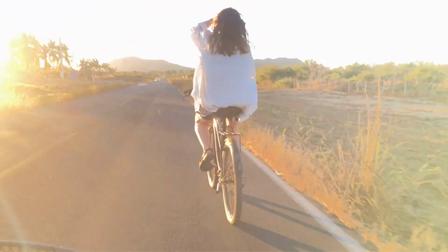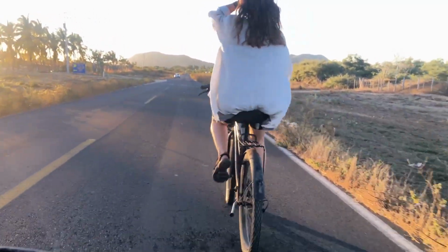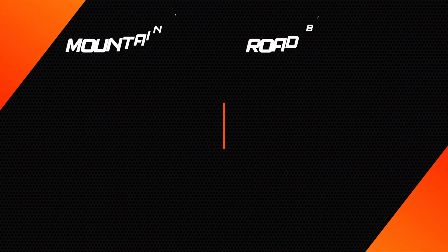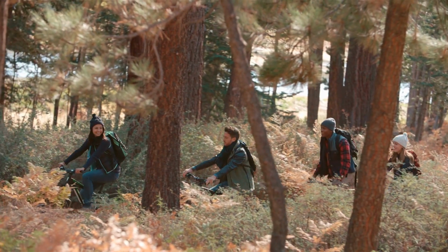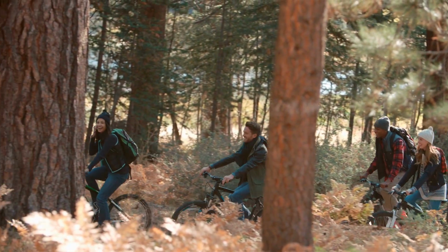However, if you prefer speed, long-distance rides, and smooth road cycling, a road bike will provide a fast and efficient riding experience. Both bikes have their strengths, and your choice should align with your riding style and preferred terrain. Whether you crave off-road excitement or high-speed road journeys, picking the right bike will ensure you get the most out of every ride. No matter which bike you choose, the key is to get out there, enjoy the ride, and push your limits.